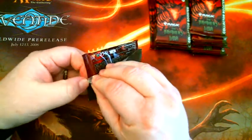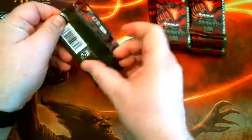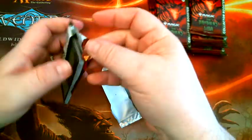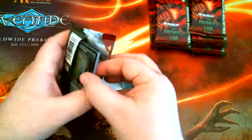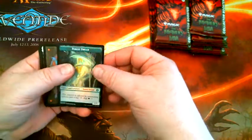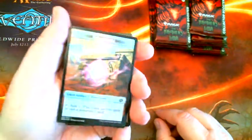I'll make some piles, but as you know from my other videos, the piles never really work out the way I want them to. So we'll just try it and hope for the best. Okay, now, if I mess up a pack, the way my luck works, it'll mess up the one card that could be worth $1,500.